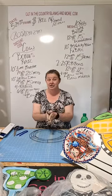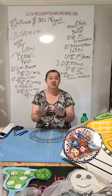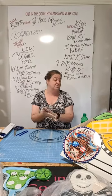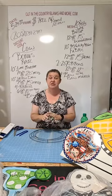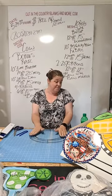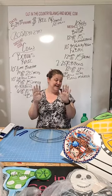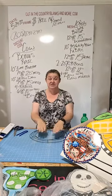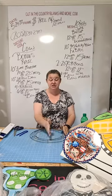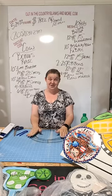Now, I show you a very simple way to do your chenille stems. Each person has their own way of teaching you and own way of showing you. To me, this is the simplest way because you can know exactly by looking at a frame. This will be the easiest way by looking at any frame that you can tell exactly how many chenille stems and how many cuts you're going to need.